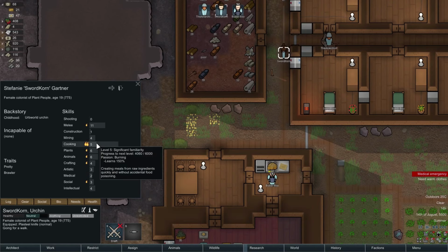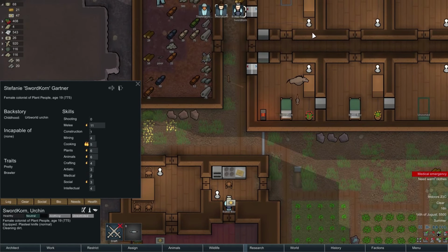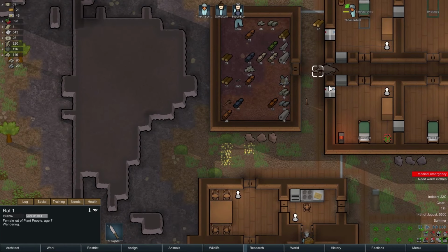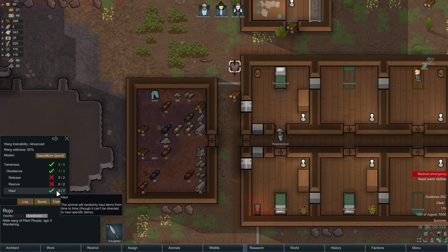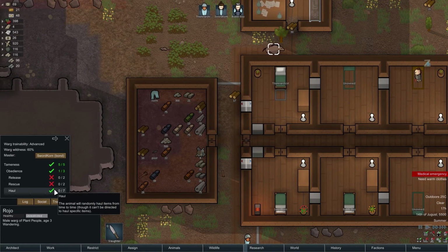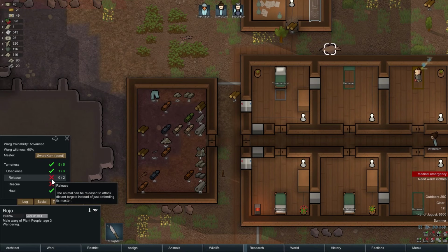Swordcorn, how about you? You're 4,000, so you're getting really close to being able to make fine meals, which will be kind of cool. And I do want to do that. I'm sorry to say it, but this rat's probably going to get butchered at some point because it's going to eat my food, and I don't really want that. We might butcher Ryo again as well, although Ryo can haul, so that would be kind of cool. Well, actually, his hauling is not really good, but that's definitely good.